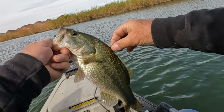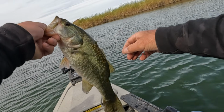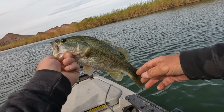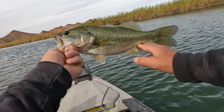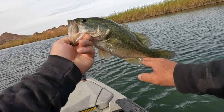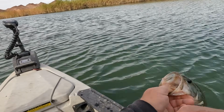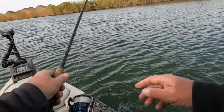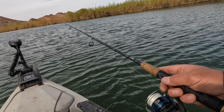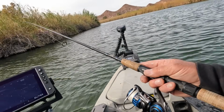Hey, what happened to your dorsal fin? Missing a piece of your dorsal fin, dude. Decent bass. Actually, the one I had on a couple casts ago was probably a little bit bigger than that one. First decent fish in a while. I keep catching little ones, not even worth turning the camera on for.